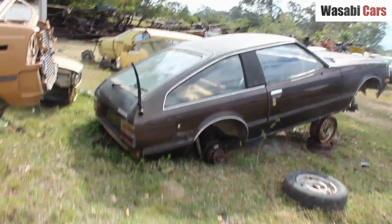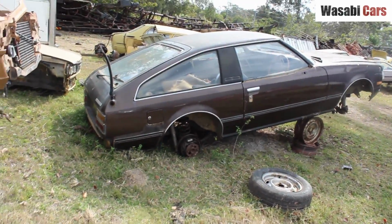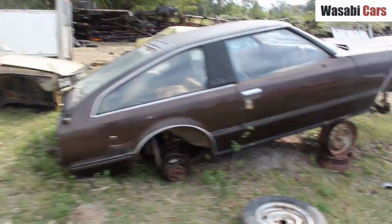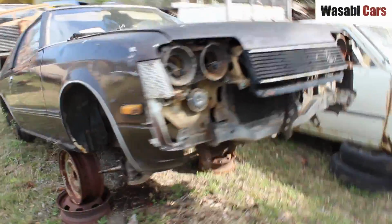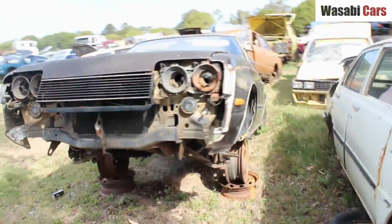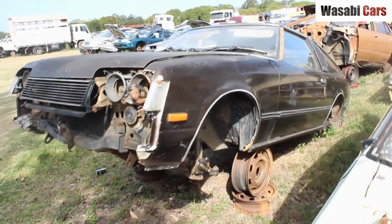You know, the condition is not terrible. I mean, I've seen cars in far worse nick in Japan. Looks okay. Looks okay, right? It's an absolute unicorn in Japan, people. Unbelievable.